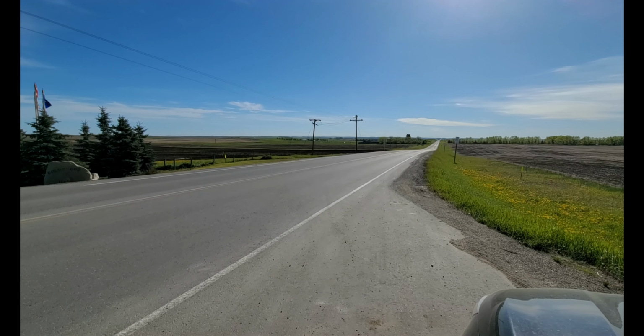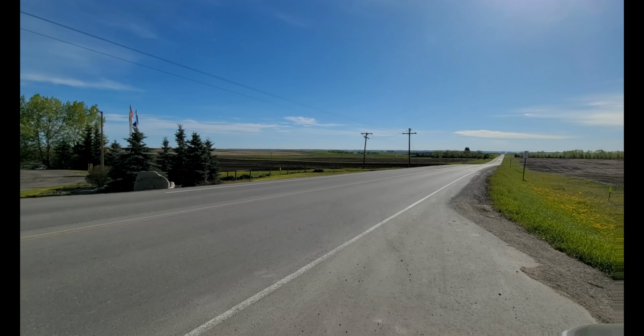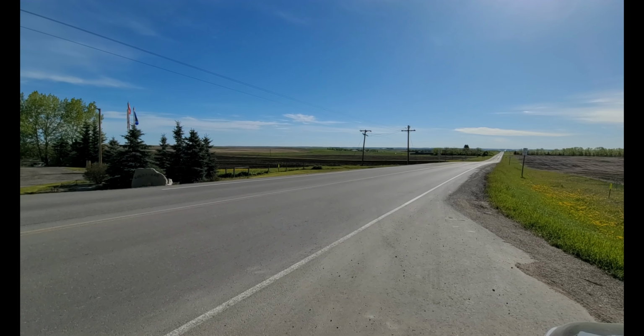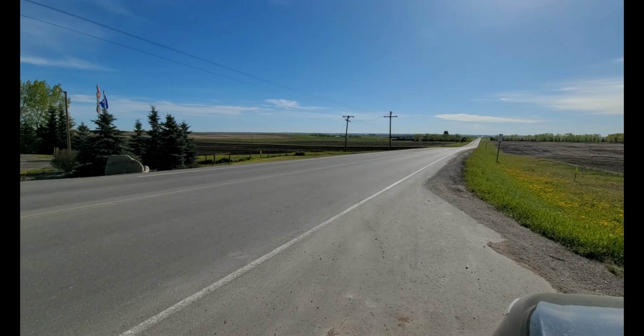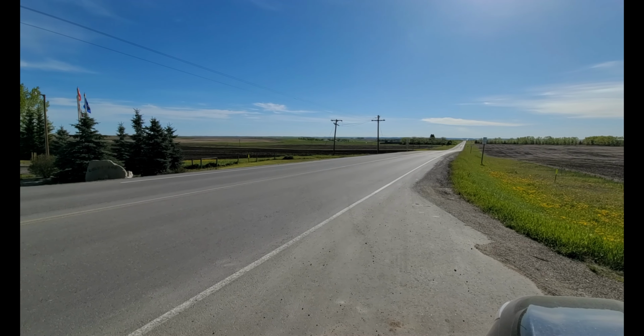And then hopefully get up to an abandoned gas plant, which is north, up between Crossfield and Carstairs. So that is my day today, or at least my morning. So stay tuned. We'll check in a bit.